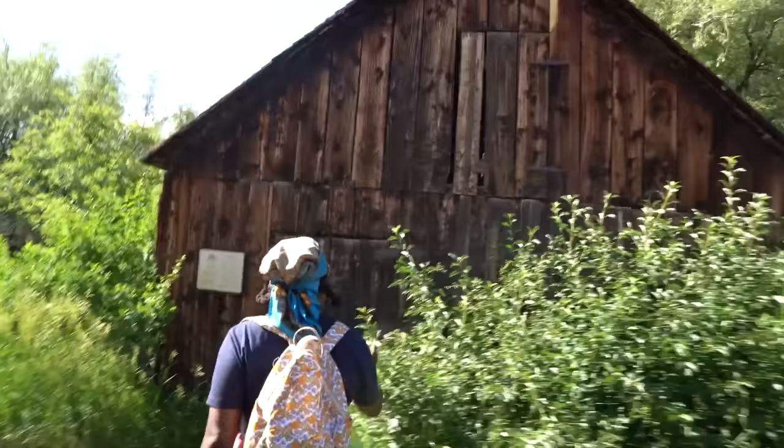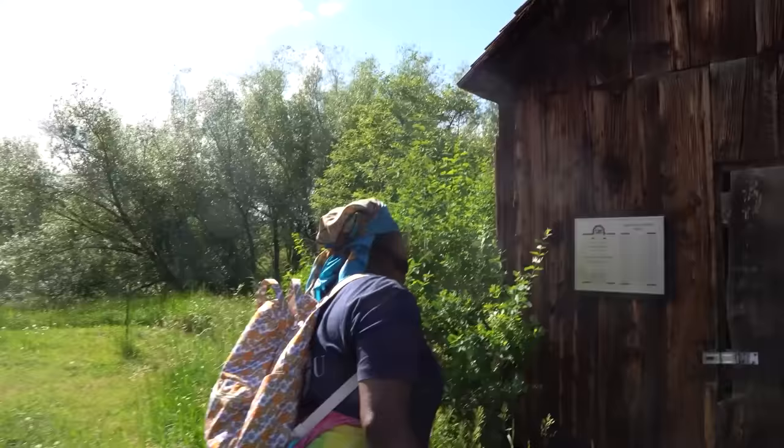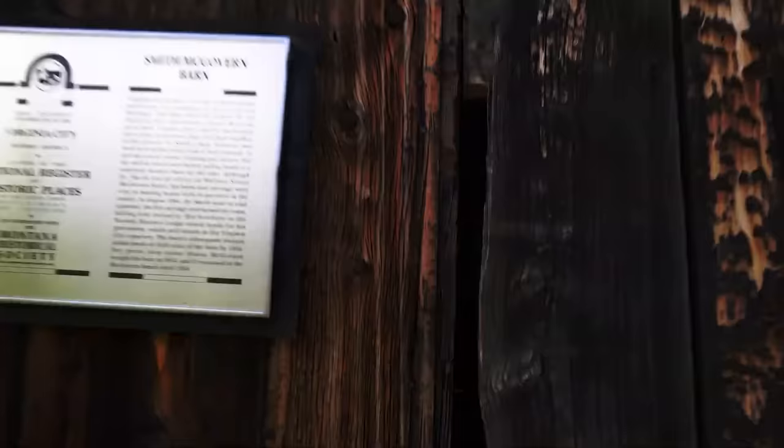What's back here, babe? I don't know, but apparently there's more buildings with plaques on them. The Smith McGovern Barn. Sneak a peek inside. Ooh, it looks like an old car, old material. Wow. I'm just afraid a hand might come out. Excuse me. Oh yeah, look at that. Holy moly.